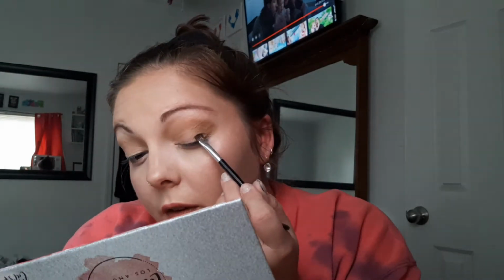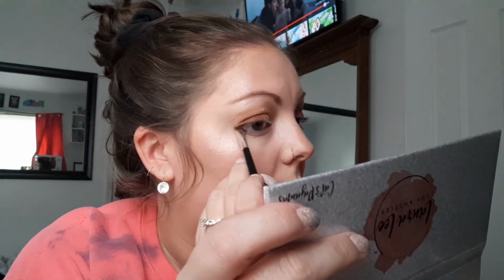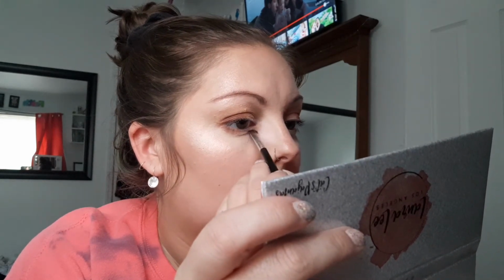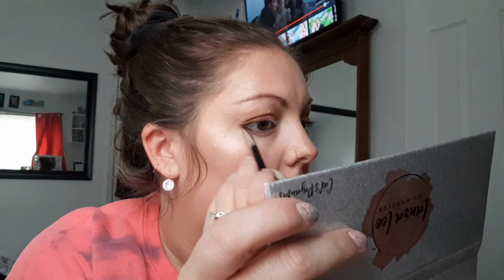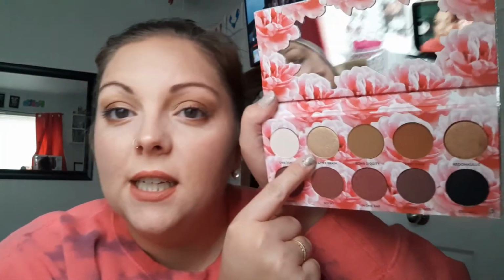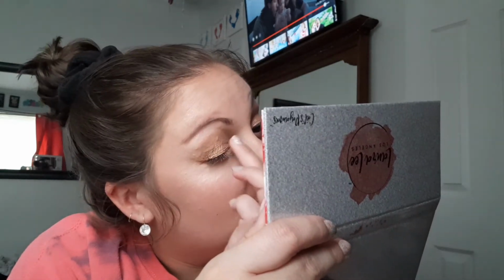I can't remember if it was ABH, but the waterline, which since I've had contacts isn't super fun because the shadow, when it goes in my eye, it clouds up my contact lens, and then because I'm new at having contacts, I have no idea how to get the shadow off, and I see blurry all day, which also isn't really fun. I think I want to go in with Scatterbrain. It's Calling My Name, and I'm going to put that on the inner lid. This is so pretty. I love this eyeshadow.